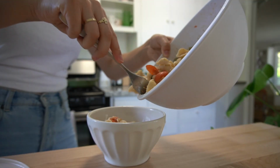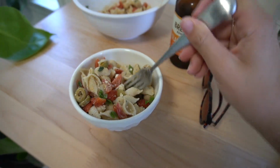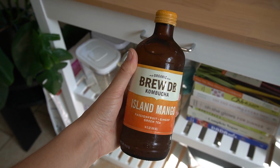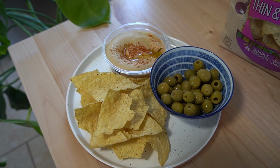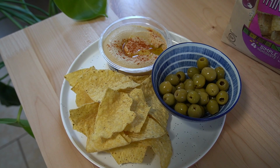For lunch, I had leftover pasta salad as well as a Brew Doctor Island Mango Kombucha, which is one of my current faves. Then I had a friend come over and made us a little charcuterie plate and basically just ate that for dinner until like 10 p.m. Just kept eating hummus and snacks. So that was my meal.